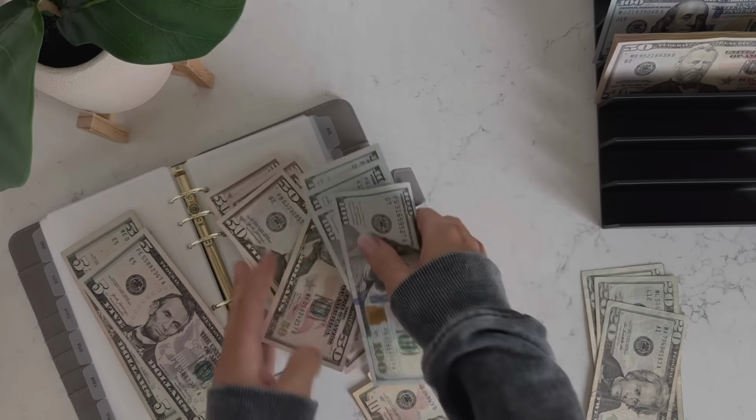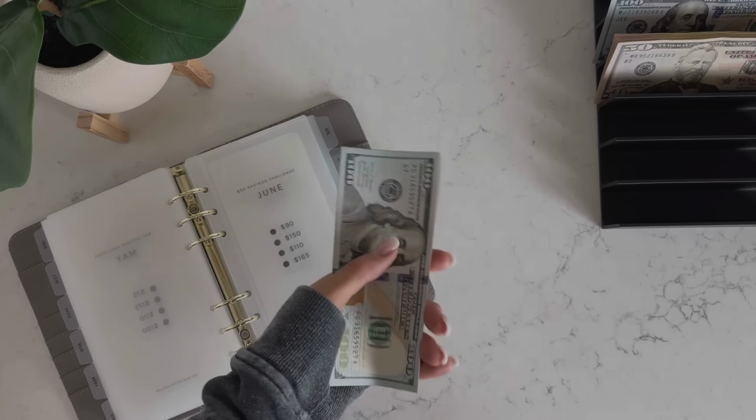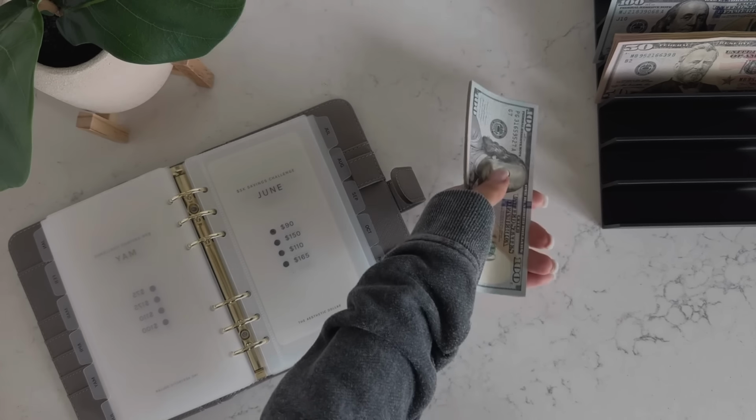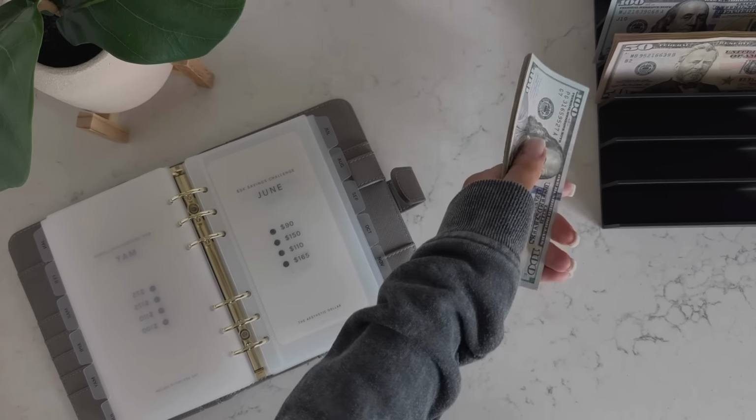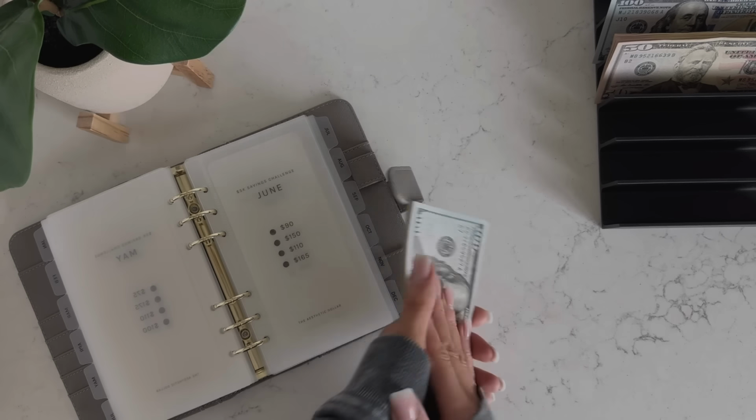Okay. So then we can count this up, and this is all gonna go back into our savings account, like I said. I am just gonna put it over here because this money, like I said earlier, I took out of our savings account. The money I'm pulling out of our savings challenges is going into our savings account, so it's all going back to the same place.